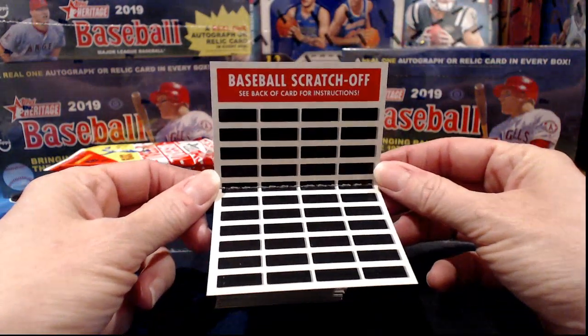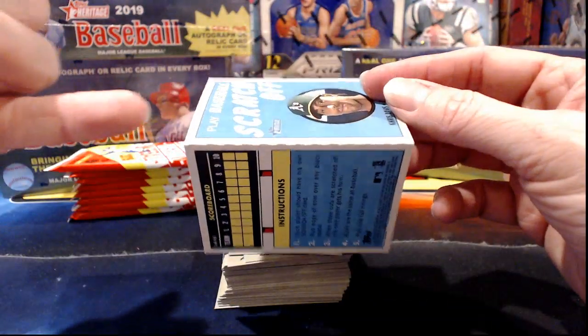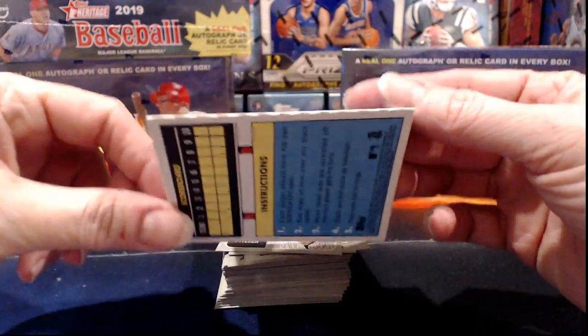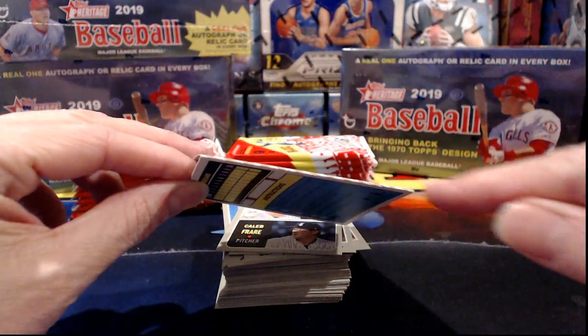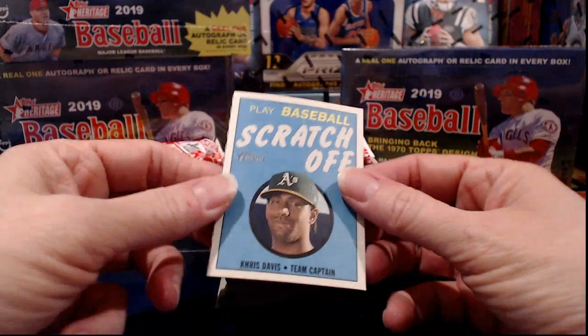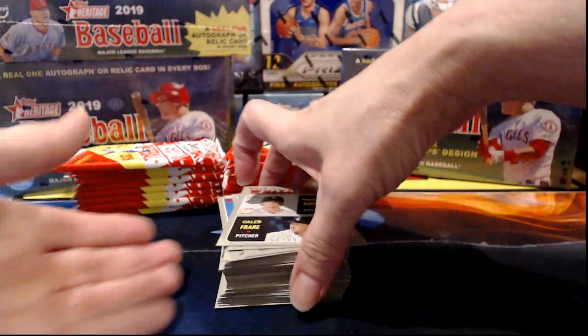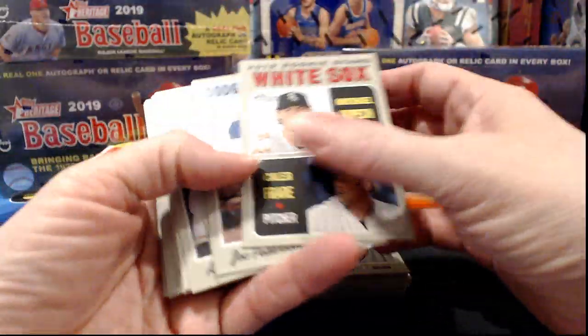So these are little game cards. As you can see, they have a really heavy crease in them because they're kind of cut there in the center. So they're all going to look like that when you open them up. But anyway, that one is the Oakland A's Chris Davis. We'll probably find a fair amount of those.